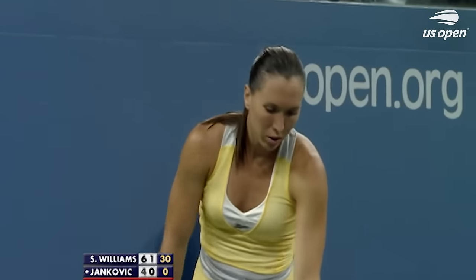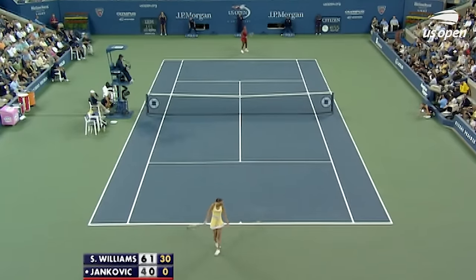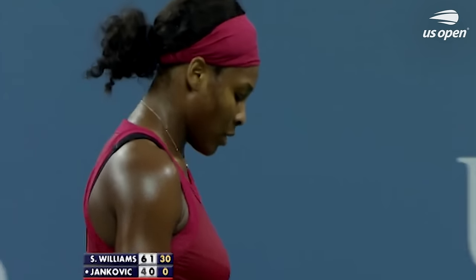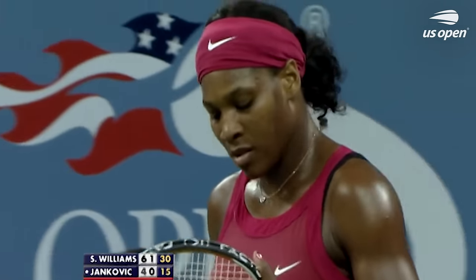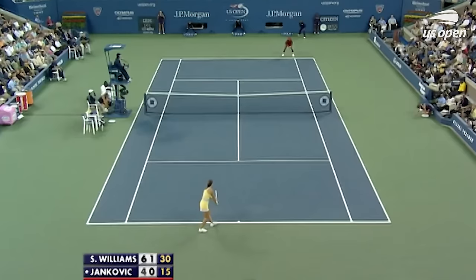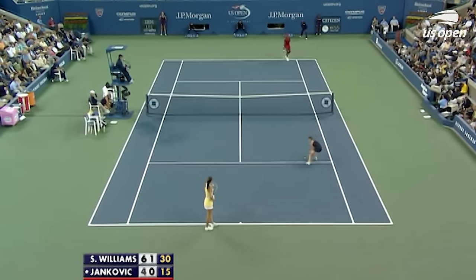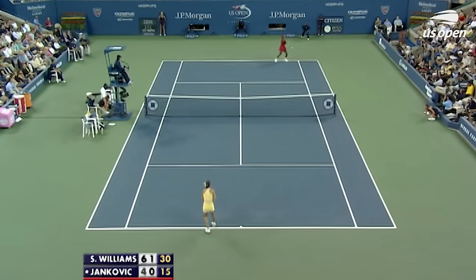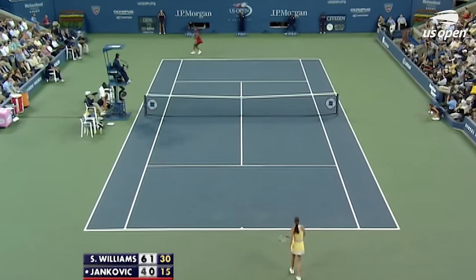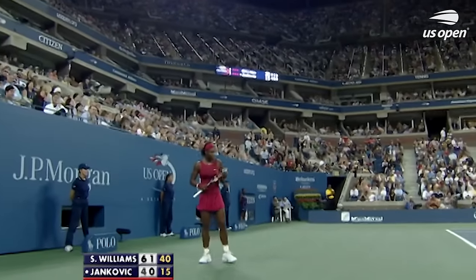Well, then she should slow down between serves. Love-30. I think there's a lot of frustration going on here. I think you're right, because of the frustration that she's not able to grind Serena down like she does most players. Come on. That's wide, and two break points for Williams in game two of the second set.